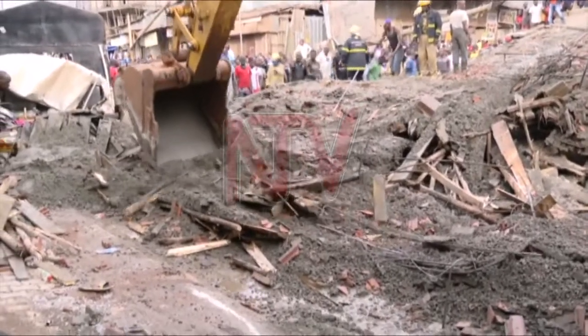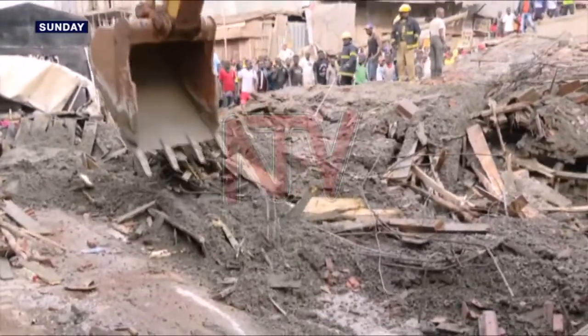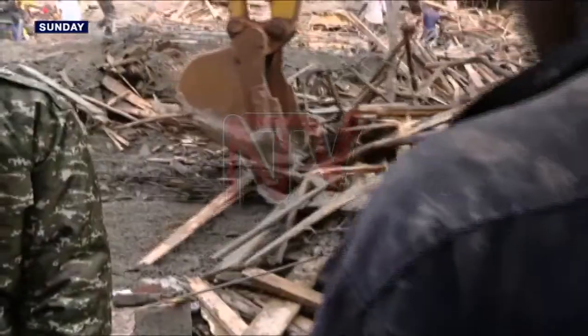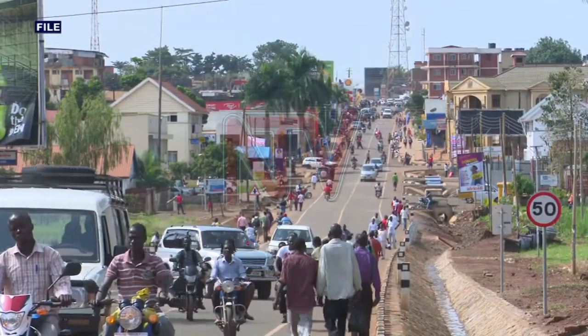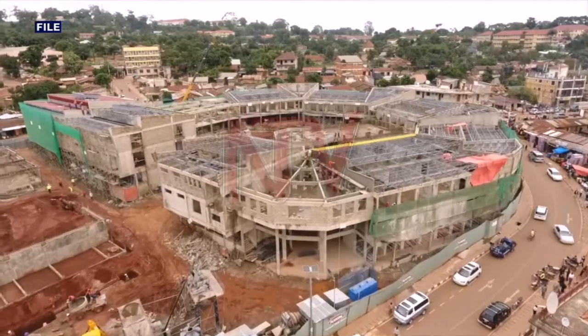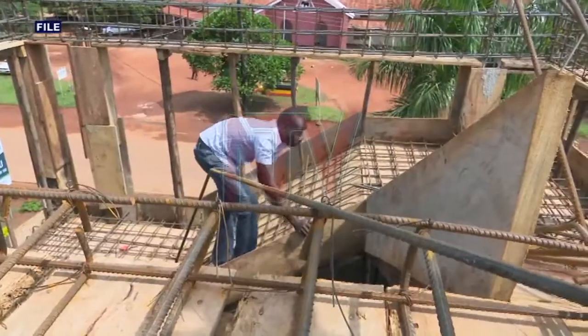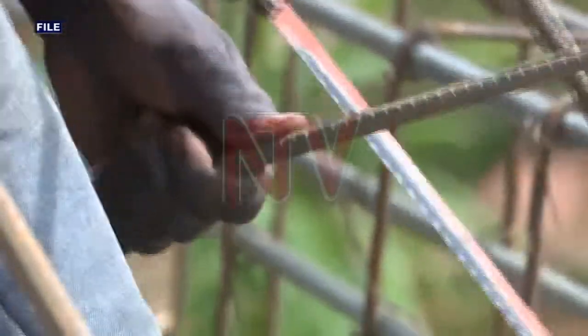On Sunday, 5th September, a building in Kisenyi collapsed amidst an afternoon downpour, killing 6 and injuring 6. Construction is one of the fastest growing industries in Kampala due to housing and retail deficits. It is estimated that there are over 500 construction sites in the central business district alone. For every building, foundation is the most important section because it gives support to the building.